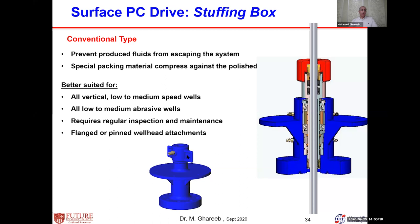It is very good for vertical wells, for low or medium speed wells, low production wells, where there is no corrosive environment, in order not to damage the rubber or especially the lower parts of this one. It can be flanged type like this, or threaded type and so on. I don't like to go into more and more detail, but I want to give you a picture of what a stuffing box with a polished rod means, how it seals the flow. It allows the polished rod to rotate, meanwhile preventing flow from passing to the surface here and so on.